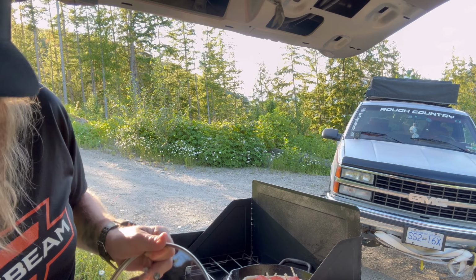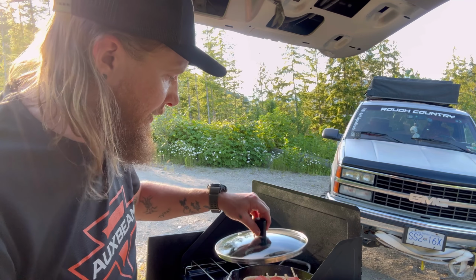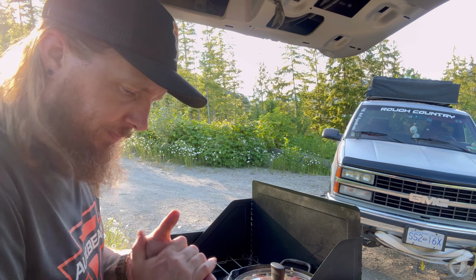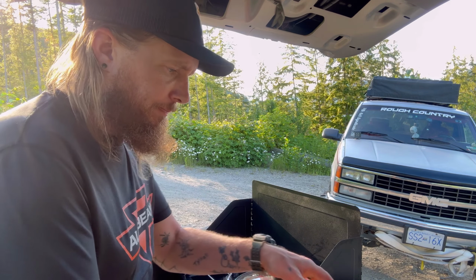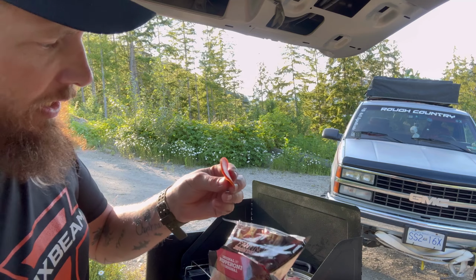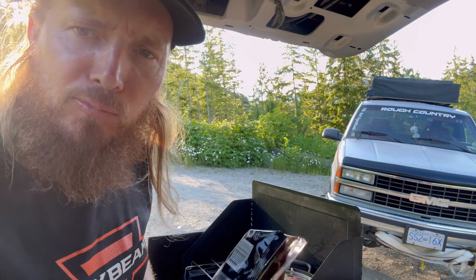Everything's got a light coating of dust, but as you saw on my hands while I'm cooking, this is back row cooking. No need to wash your hands. But these pepperoni are really good. Just eating them like this, almost tastes like a pepperoni stick.